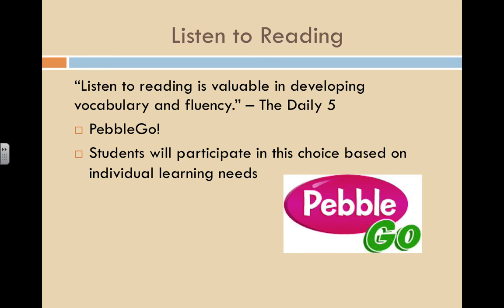Students are able to choose if they would like to read the text themselves or if they would like to have the text read to them. Many students will participate in this choice, but some students may do other choices more often based on their individual learning needs.